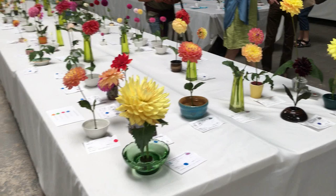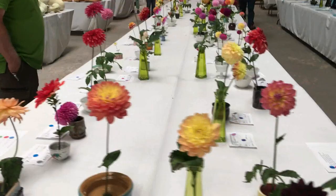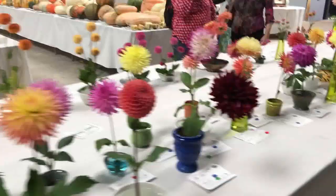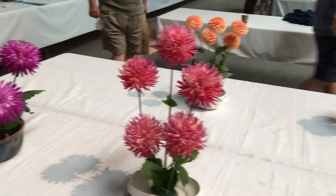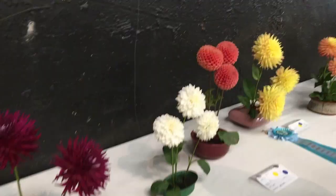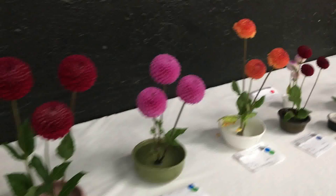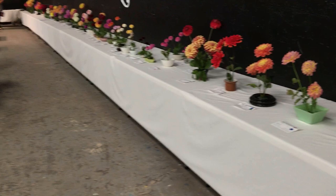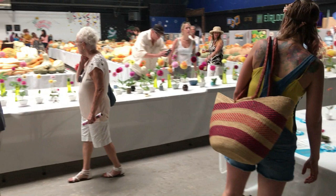Dahlia exhibit. Dahlias on parade. Expo, they also have a lot of displays of art here.